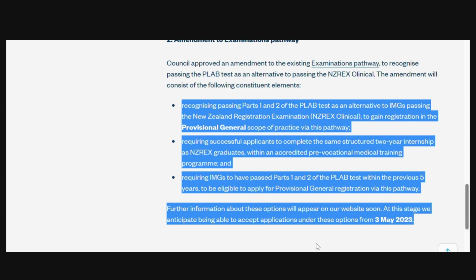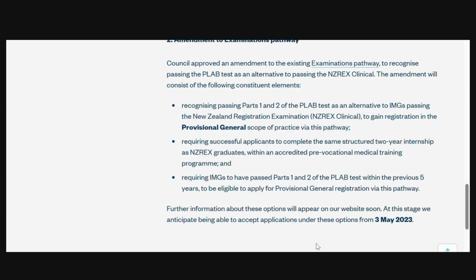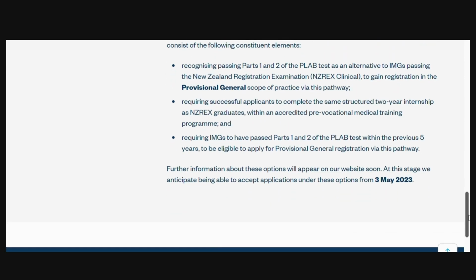Further information will be coming up soon on their website, and at this stage they anticipate to be able to accept applications under these options from 3rd of May 2023. So this is the new update, guys.